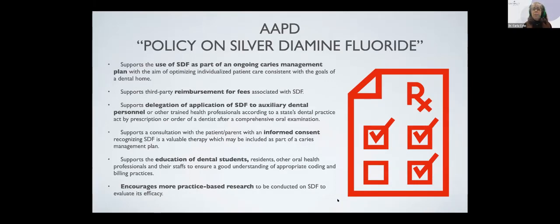The AAPD policy on silver diamine fluoride supports the use of silver diamine fluoride as part of an ongoing caries management plan. So we can't just place the silver diamine fluoride and leave our patients. That has to be an ongoing caries management plan for them. The AAPD supports third-party reimbursement for fees. As Dr. Justin was telling us about his experiences with reimbursement fees, this is supported by the American Academy of Pediatric Dentistry as well.